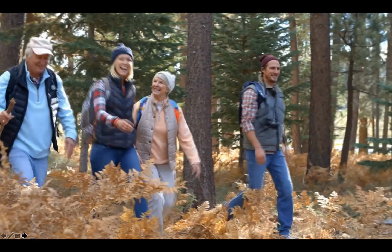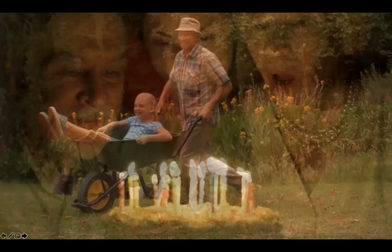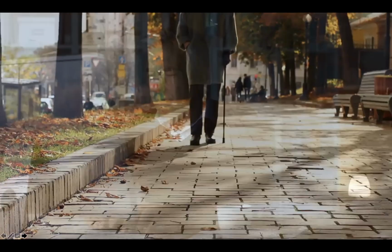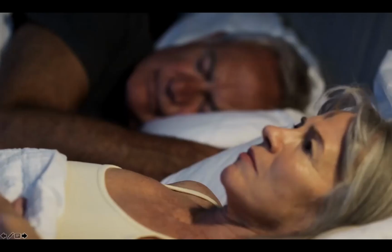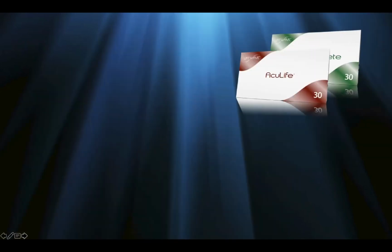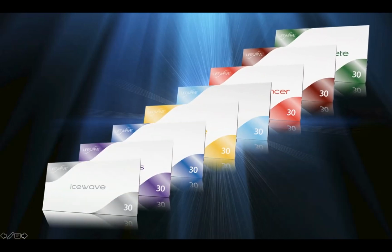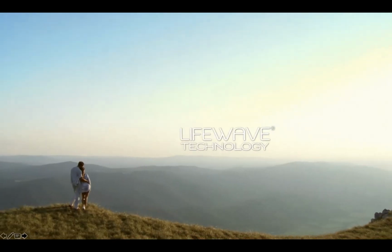We all hope to age gracefully so we can enjoy our later years full of energy, vitality, and good health. But so often, with age, our bodies start to show signs that things just aren't as they used to be. Our energy, skin, healing and recovery time, sleep, it all just seems to go downhill. Unless you're using LifeWave. Since 2004, LifeWave has been delivering its amazing life-enhancing technology to people across the world, always helping the body do what it was designed to do, only better. And as it turns out, the best was yet to come.